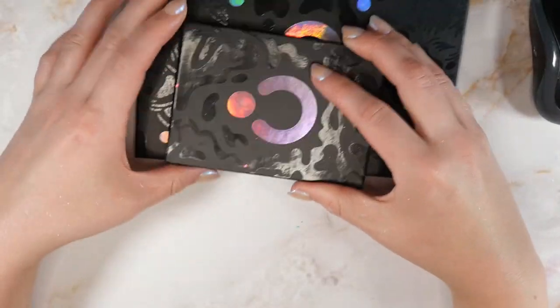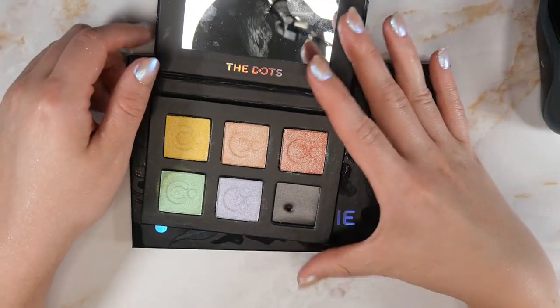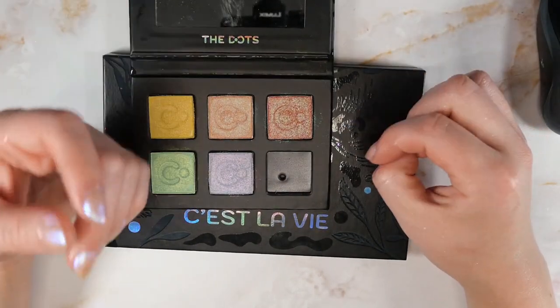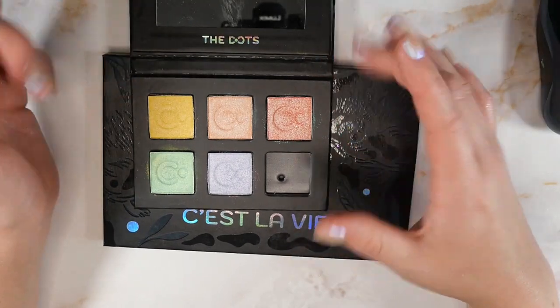So here are these duochromes that they sent me. These are available as singles, and then you can buy this little palette to put them in. You can also create your own customized palette. They have a pretty cool tool on their website to do that.